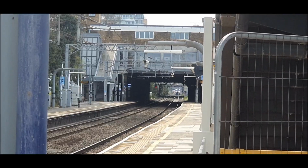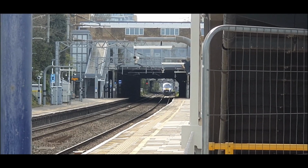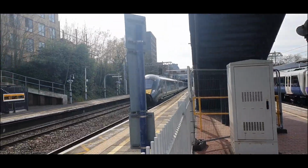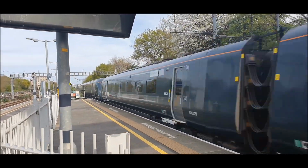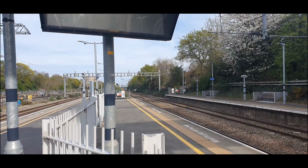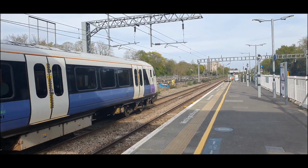Lovely. Okay, the next train to pass through is going to be a Great Western Railway IET running from Bristol Temple Meads to London Paddington. Okay, departing is the 1629 Elizabeth line service to Abbey Wood.